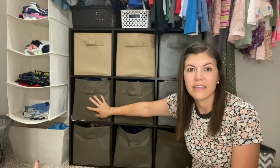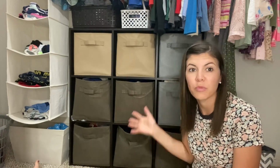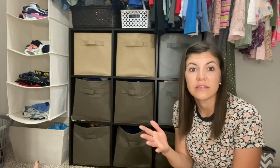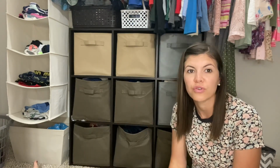Then this is my oldest son's clothes, same thing, pajamas, shorts, and pants. Now he has more pants than my daughter because he actually likes to really work on our homestead and get dirty. And so he has what he calls his work or farming clothes. So he actually has several pairs of pants that he will keep in his drawer year round. But his swimsuits will join his pants as well.